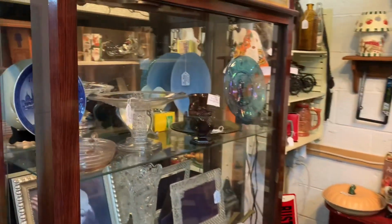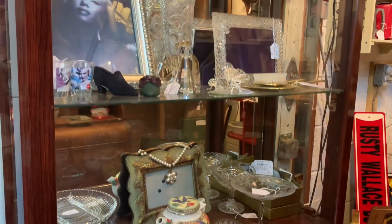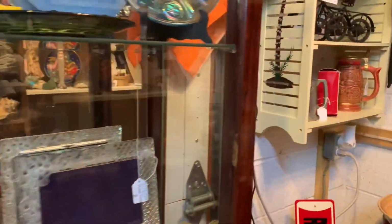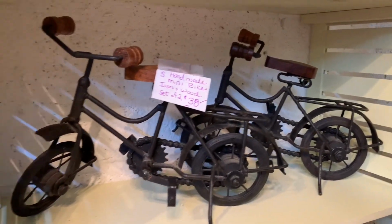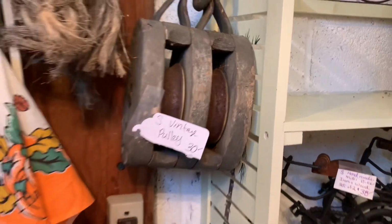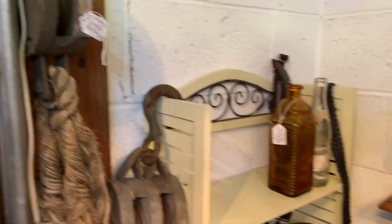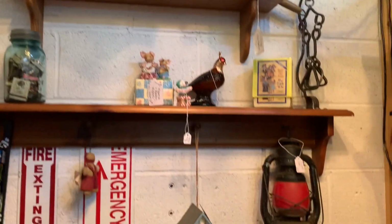This is Dee's other space. All kinds of goodies in that china cabinet. Glassware, crystal. These are neat little bikes. Pulley. These are great. I always tell people this, but these are great to make lights out of. There's a single pulley. Lots of goodies here.